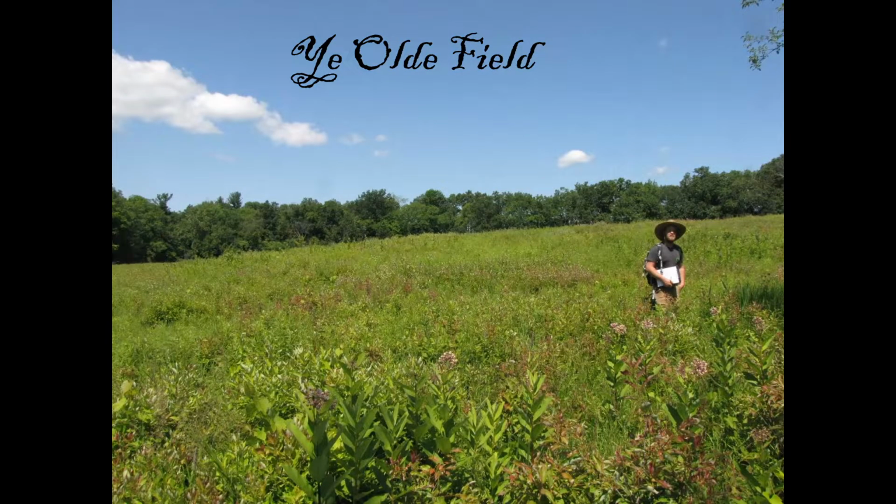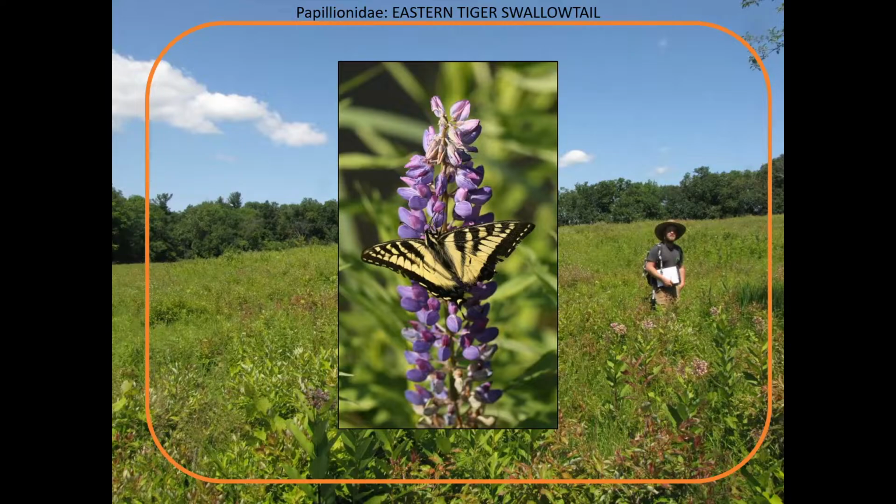So talking a little bit now about the butterflies that you find in different sorts of habitats. Let's go to old fields, and in old fields, you might find something like a tiger swallowtail. Now, this is a good place to point out that tiger swallowtails do not pass their whole life cycle in old fields. In fact, they will lay their eggs on woody plants, but the adults will come into these old fields in order to nectar.